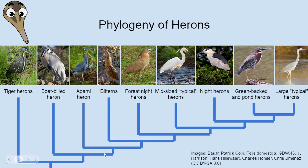And then as we go to the lineage that leads to everybody else, we get to the next split, and this one happens between another tropical American species. And in fact, this lineage only has a single living species. It's called the boat-billed heron, and this one is probably the weirdest looking heron of all, because if you can make it out from the photo, the boat-billed heron does not have a beak that looks like the beak of any other heron species.